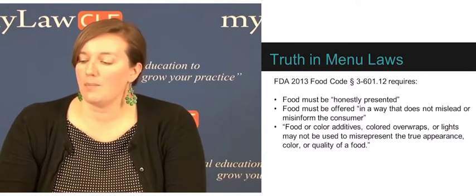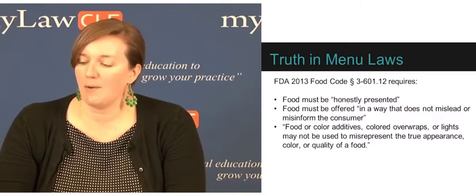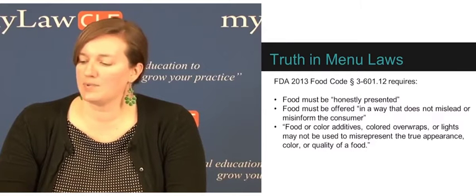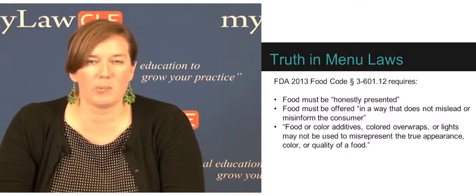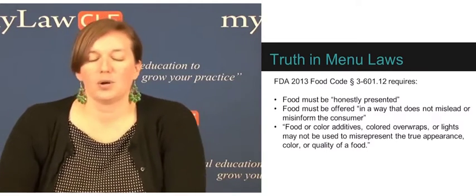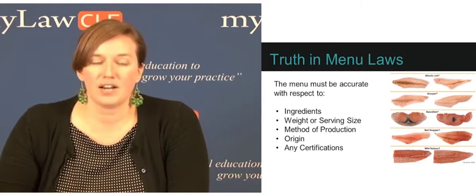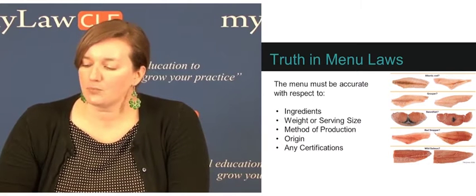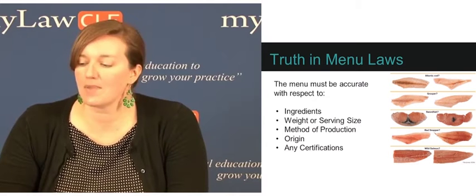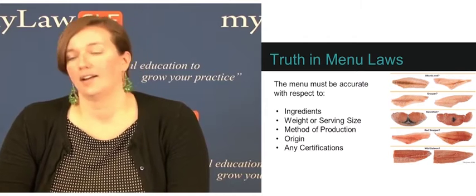To satisfy the food code, they generally say it has to be honestly presented, and they specifically mention that you can't mislead or misinform the consumer by using color additives, colored overwraps, or lights in order to distort the true appearance of the food. But other jurisdictions include more specific requirements as to truth in menu laws. They require, obviously, if you list the ingredient, it has to be as listed. You don't have to list all of the ingredients, but if you list it, it has to be actually included in the menu item. You have to be accurate with regards to weight and serving size, method of production.